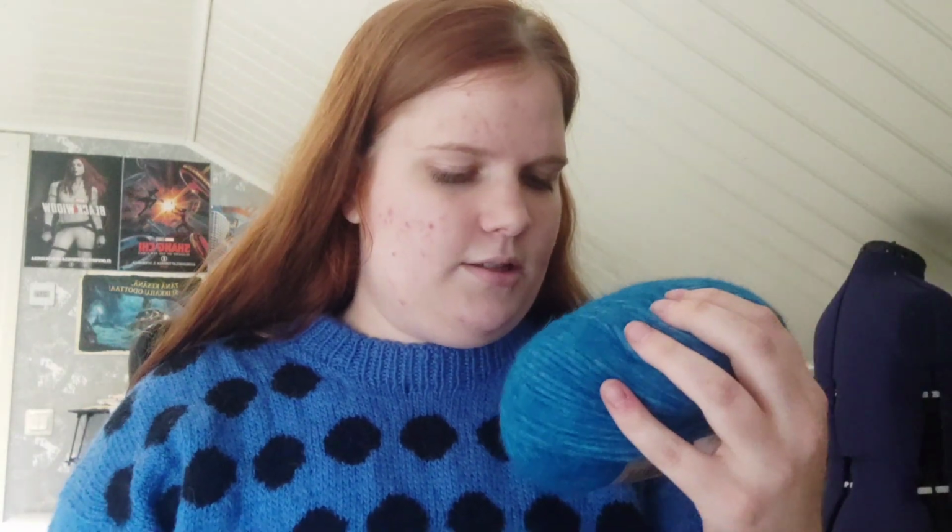But yeah, Drops Air, it's a mix of 65% alpaca, 28% polyamide, and 7% wool. And the Drops Nepal is 65% wool and 35% alpaca, because I don't think I mentioned that. And I have 10 balls of these. We'll see what I make of them. I'm not sure, but it is really soft. Originally, I got black, but then I got an email from the store that they didn't have enough of the black, and if I wanted to exchange it for another color, and I wanted 10 of all the same color, so I just said, just send me the blue.